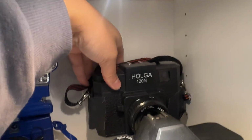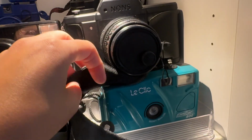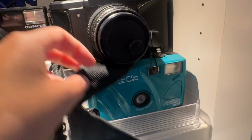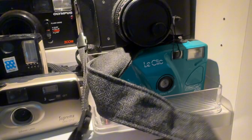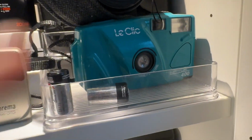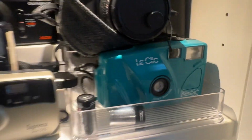And then here we have a Hoga 120N, and then we have a Leclerc Easy Shot 400. Not really familiar with it. It looks so cool though. I really like this colorway. I really like the whole vintage green colorway, so I have that there.